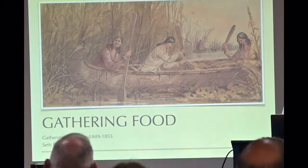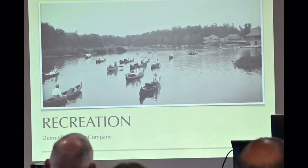They were used for gathering food. In this example, they're gathering wild rice. And there were canoes that were specific shapes for collecting this wild rice. They were really used a lot for recreation.